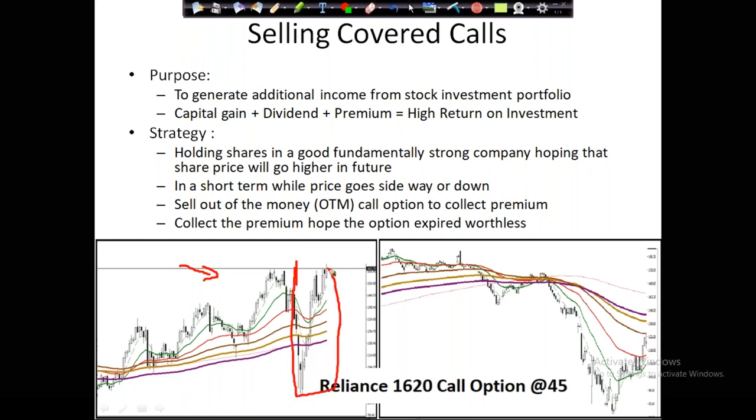Let's leave this portion. We don't know about that one, so forget about this area. The price was somewhere here, then the price dropped. In a daily chart it should look like that. This is a daily chart and this is the weekly chart, somewhere here. In the daily chart the price is running in a downtrend.